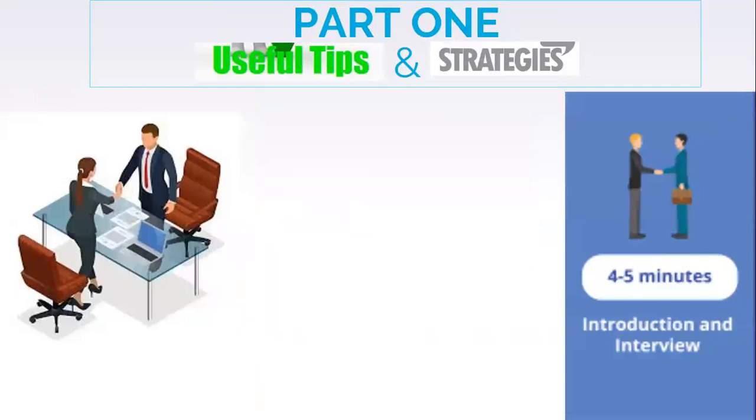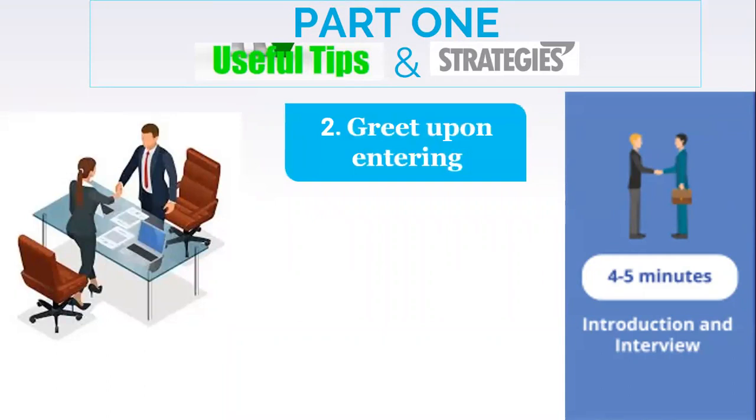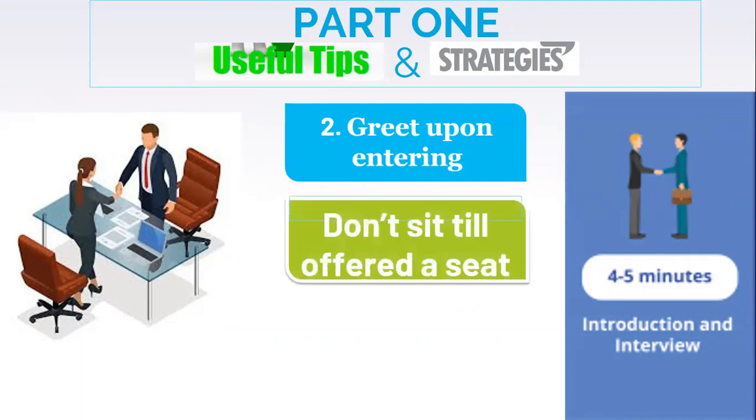Okay, so we're still under part one, which is the introduction and interview, and here are some useful tips for you. Again, number two, as soon as you enter the exam room and you spot your examiner, you have to greet the person. Just don't go and sit down, just greet the person. And when you have greeted them, do not sit down until you've been offered a seat.